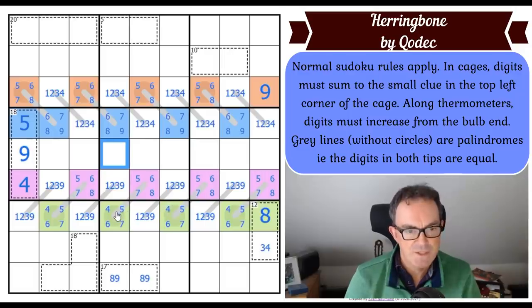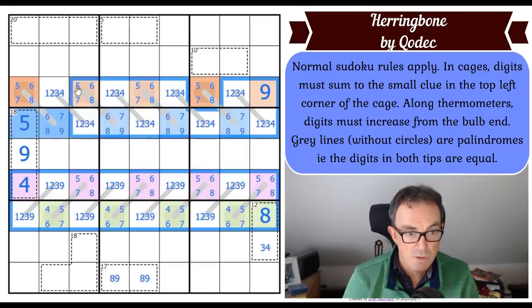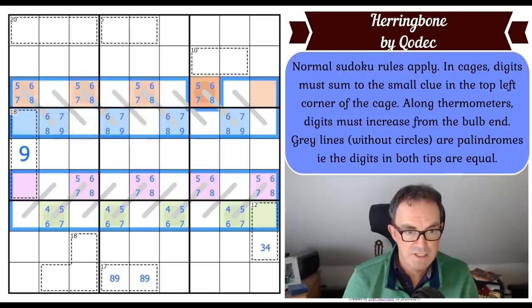So where you get the 8 and the 4, you have to put 1, 2, 3, 9 on the palindrome. Let's remember that. And where you get 9 and 5, you've got to put 1, 2, 3, 4 on the palindrome. Right, I can remember that. So let's delete all this. All this can go. We can probably get rid of the colours as well, actually. So we can just do a complete reset.